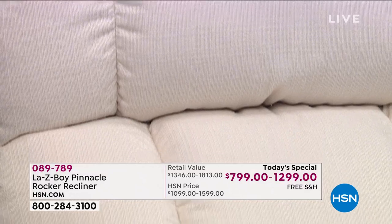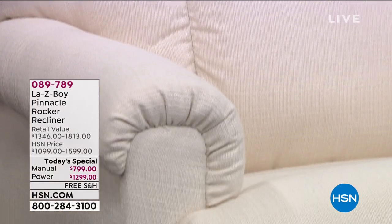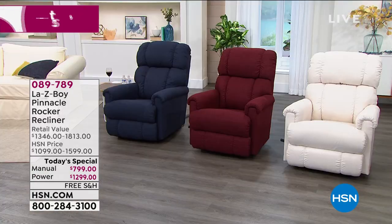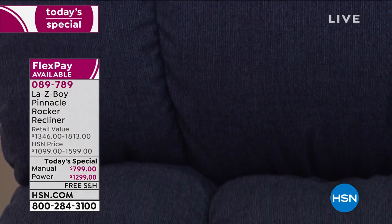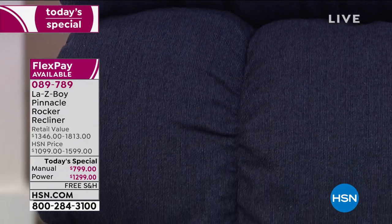Yes, you can have this beautiful cream color in your home and not have to worry about the coffee and the tea spills. Next to that is the wine, which is a new color that we have brought you all for this Today Special, the first one from Lazy Boy of 2021. And the navy, which has been very popular since we've launched this at midnight. 089-789 is the item number if you'd like to jump into the ordering process and take advantage of this.